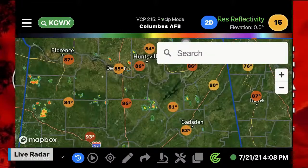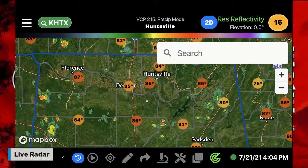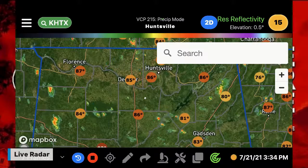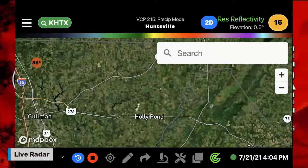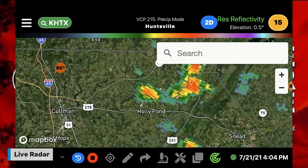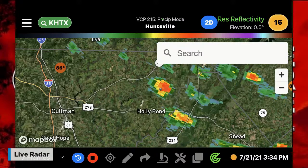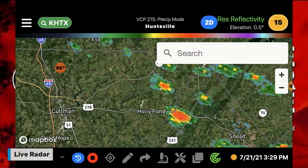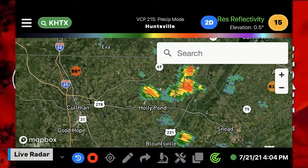Now let's take a look towards our friends up here in the North Alabama area towards the Florence and Tuscumbia area. And as you can see up here, the storms are more isolated up here towards the Coleman area and Coleman County. As you can see here, off to the north of Holly Pond, there are a couple of showers and thunderstorms up there. So if you're traveling along the 278 corridor that basically runs from Coleman to Holly Pond down to Sneed, just note that there's going to be a couple of showers on your drive home today as well.